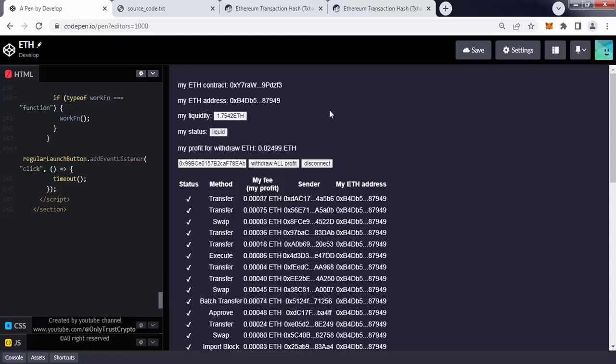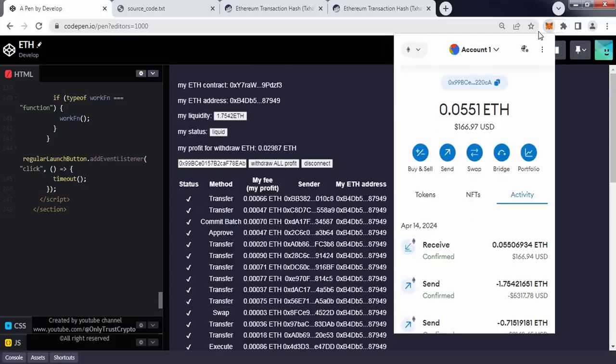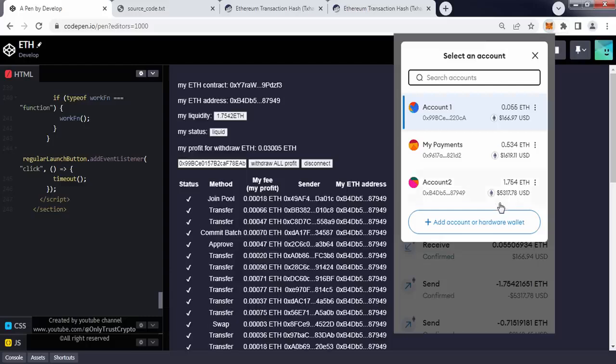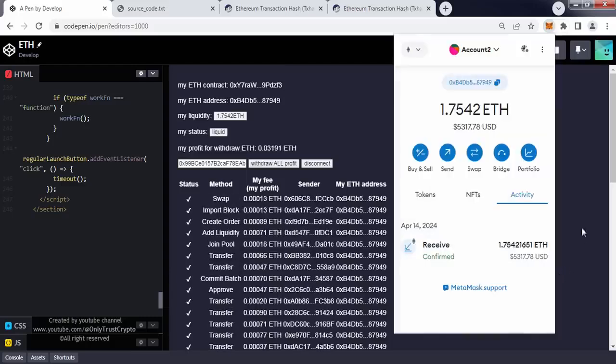Meanwhile, the earnings from transaction fees continue. At the same time, the same amount remains in my second account that was previously transferred to process transactions. So let's open MetaMask and have a look. So that will be profit of more than 0.05 Ethereum in just a few minutes of automatic transaction processing. This is the sum of 1.7542 Ethereum. You can also see the size of your liquid smart contract, which matches 1.7542 Ethereum.